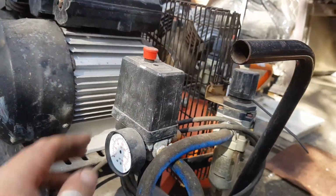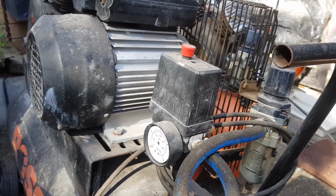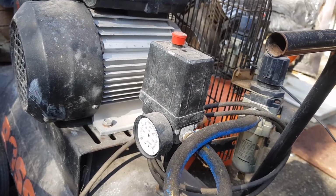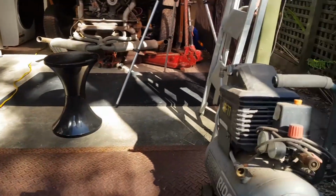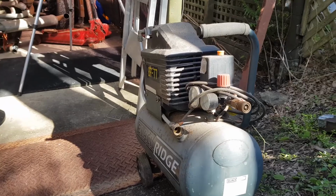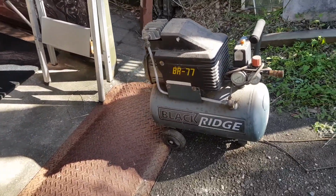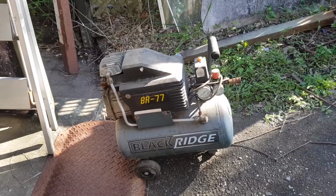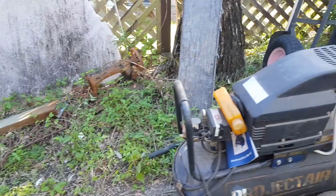But that's okay. You can buy these entire things really cheap, like less than 20 bucks, and I've probably got some. In fact, look at these shitty little air compressors I've got to the side. I was just going to throw these away. I mean, they're not worth anything. I'm not going to turn them on. I think this one might work. I'm not sure.